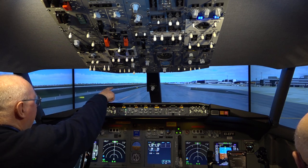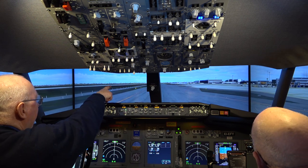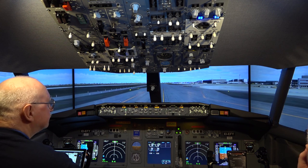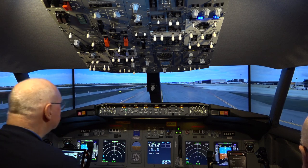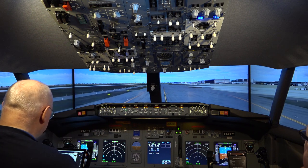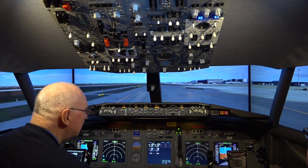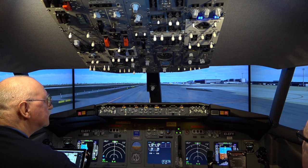There's another aeroplane coming in to land on the same runway that we just... Where is it? Out there. Oh, it's 9 miles away. Let's see which... They're turning soon now. I will be, yep. In fact, I'll take this one.